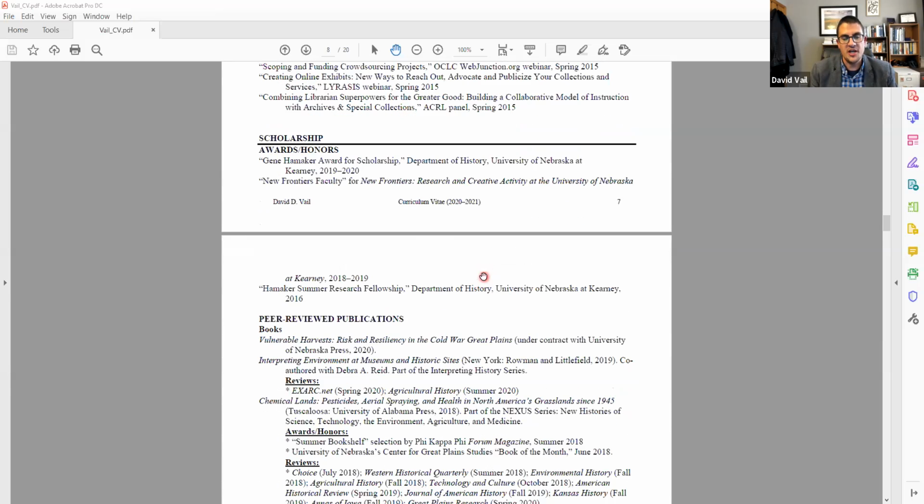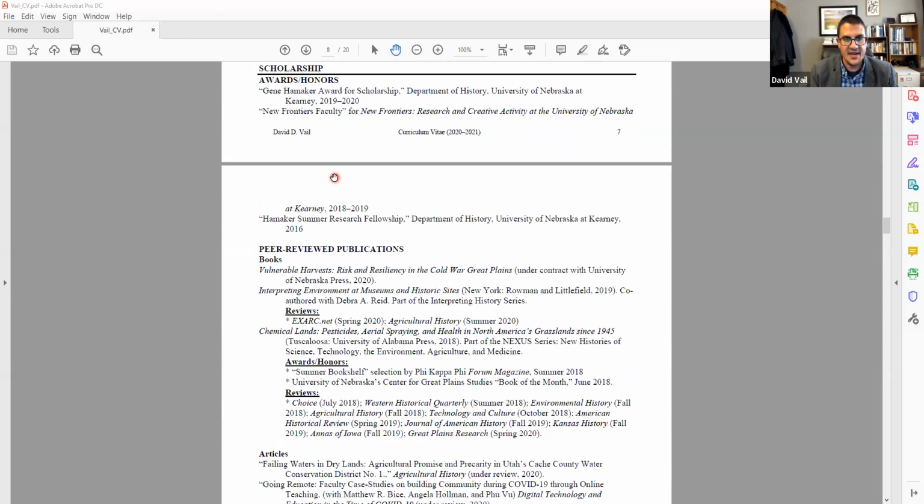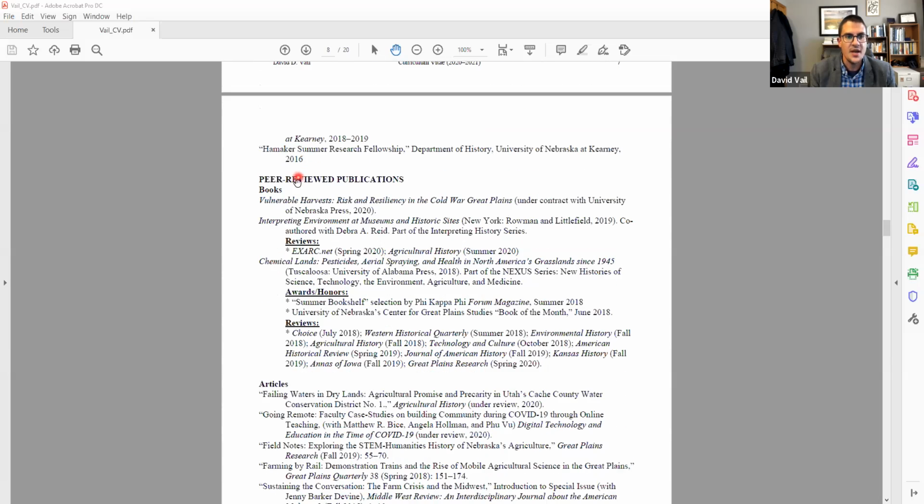Okay, so scholarship. Again, being consistent, starting with awards and honors and going through the most recent stuff that you've been recognized for. Again, it may feel weird, but it's important to identify those items, especially for a search committee, if you're going down that track in the profession.